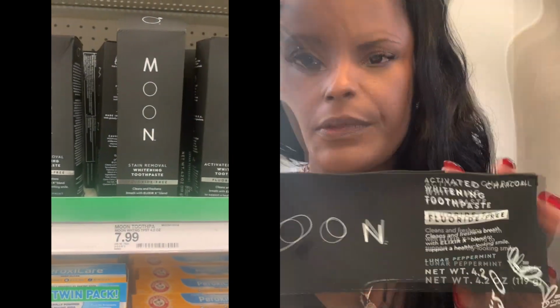I saw this in Target, and this is called Moon, and here it is right here. It says an activated charcoal whitening toothpaste that's fluoride free. Just for the sake of study, I got two kinds, and I guess this one is the activated charcoal version. And then the other version is a stain removing whitening toothpaste. And it's also fluoride free.